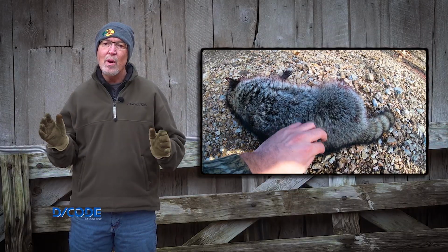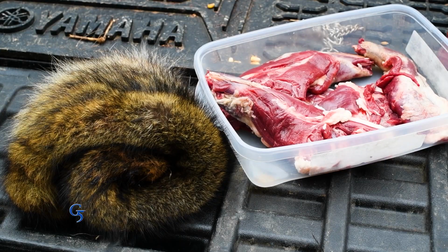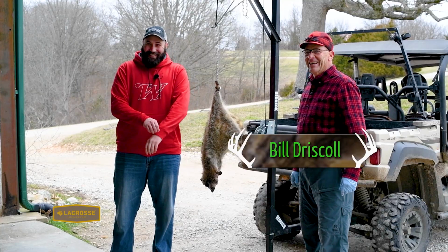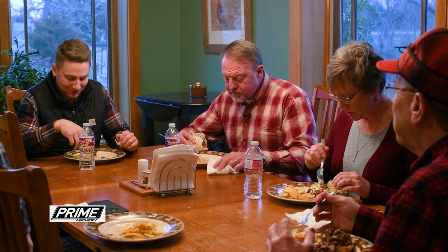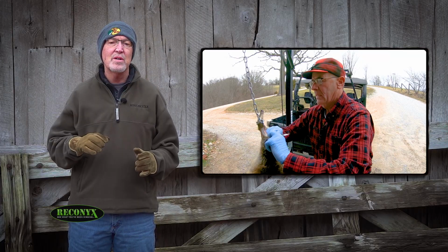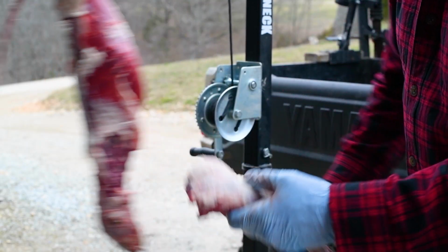But there's another great resource involved with trapping predators, and that can be high quality meat. Recently, our friends Sean Taylor and Bill and Laurel Driscoll visited the proving grounds to share with us how they make great tasting meals out of raccoon. Bill Driscoll's been living off the land for several years, and he shared with us some great techniques for removing the skin and meat from a raccoon.